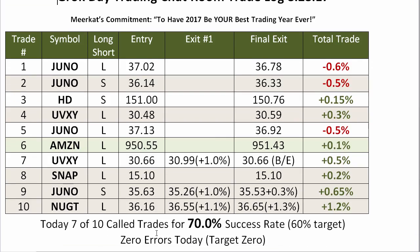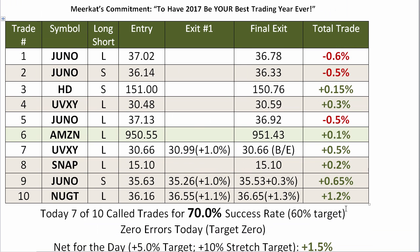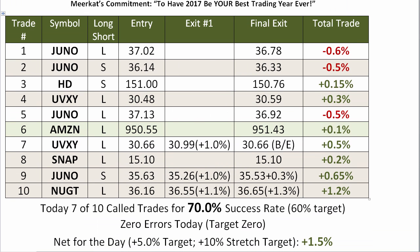But guess what? We had a 70% success rate. That's terrific. But we only made 1.5%. And with our model portfolio, investing $10,000 per trade, that equals about $150. All right, it was green for the day, but today we traded the exact same trading system, and here are the results from today.